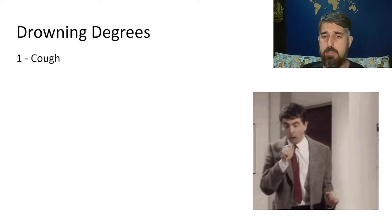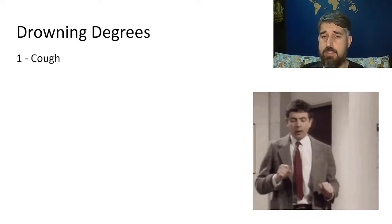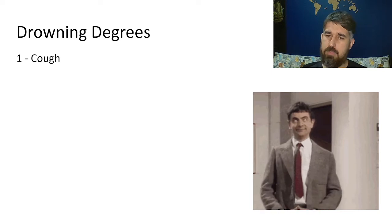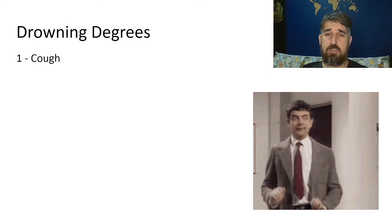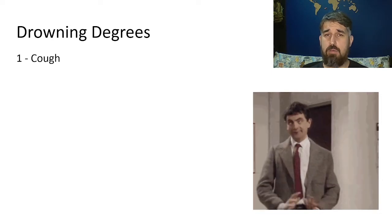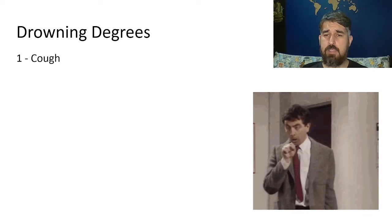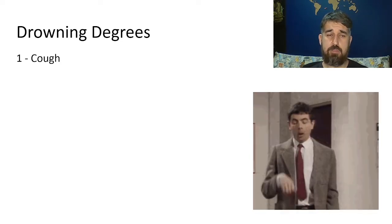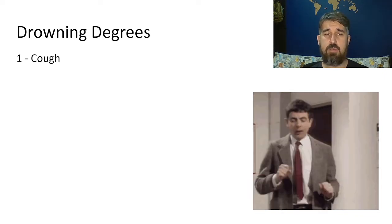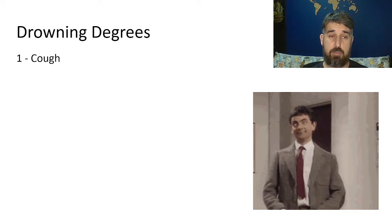At least here in Brazil, we use a lot this classification of drowning degrees. Not everybody in the world uses this, but we use it a lot, and I think it's a good way to think about how our patient is. The first degree is the patient that just has some cough. He drank some water, has a little bit of cough, and it's okay. You don't even need to take him to the hospital.